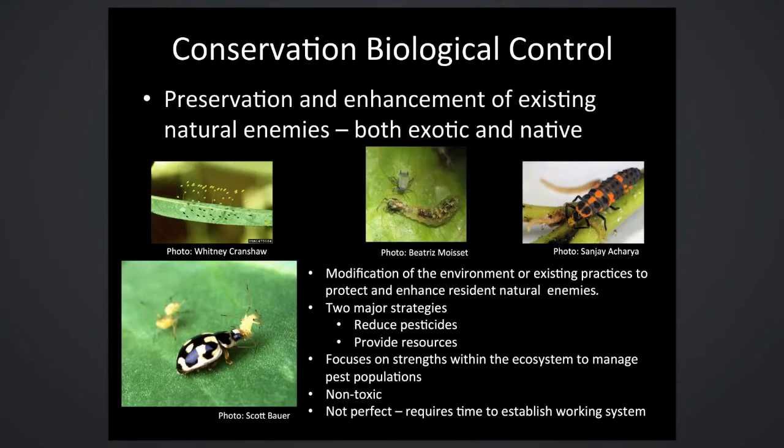So now we come to conservation biological control, where you're preserving and enhancing your existing natural enemies. Some of those are exotic rather than native because they're well established now. Certain parasitic wasps and some flies are in that category. And so we're modifying the environment or our practices so that we can enhance those natural enemies, and we're using two major strategies to do that. We're reducing pesticides so that we can allow these natural enemies to establish, and we're providing resources like food and shelter so that they can increase their populations. And we're focusing on the strength within the ecosystem then to manage these pest populations.